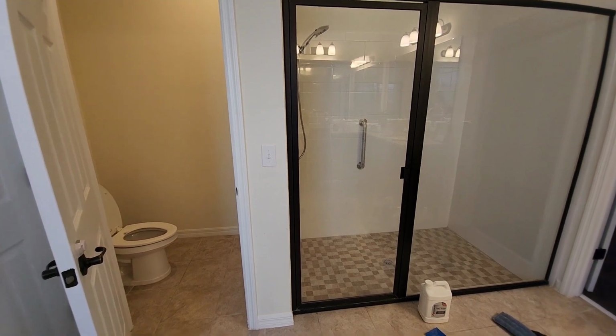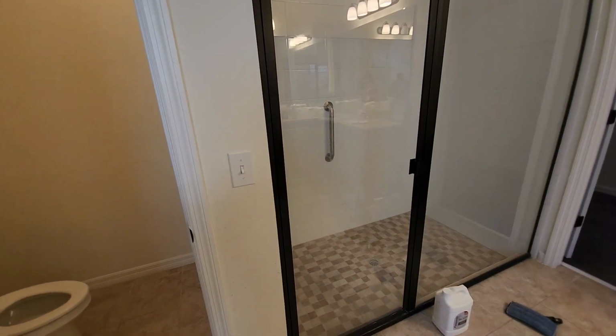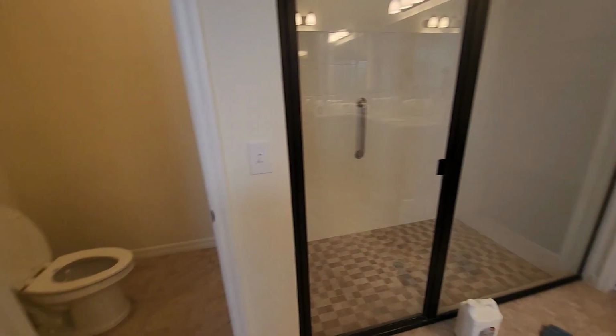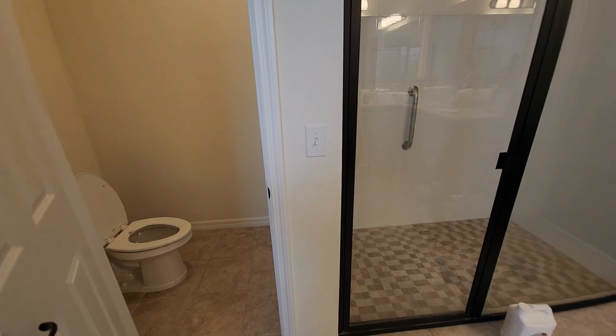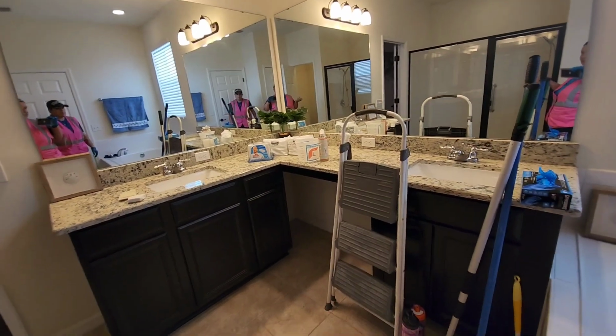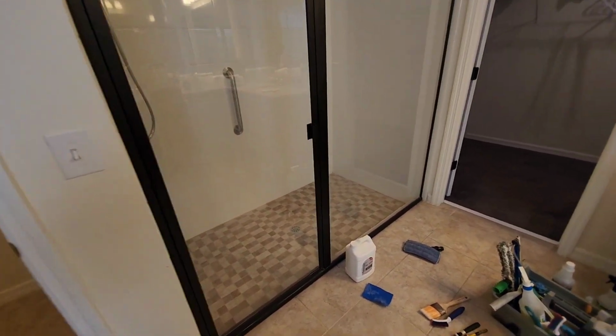August 31st, Sunday. Why Sunday? Because this is a special job. This is a regular house, however, it is treated as a medical facility for senior people. Everything looks clean, okay? But they hire us to do the deep cleaning.